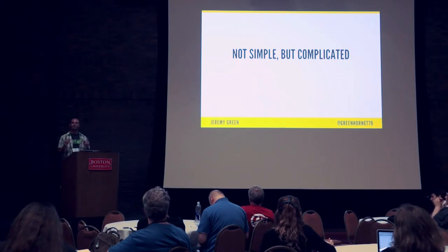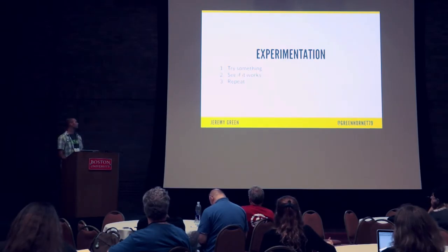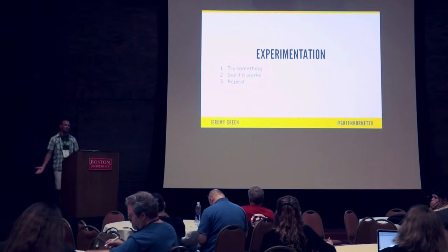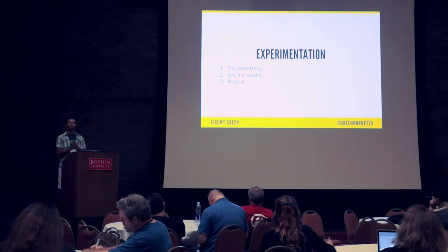So one of the reasons it's the longest piece is because there is no clear solution at the beginning. So without a clear solution, the best way to move forward is by experimenting. Experimenting, really basic, but sometimes it's good to get reminded. Number one, try something. Number two, see if it works. Number three, repeat. It's okay to experiment.